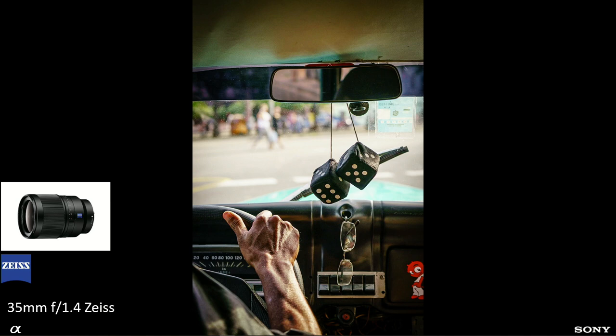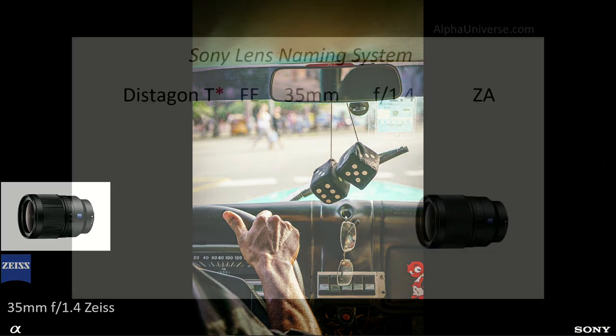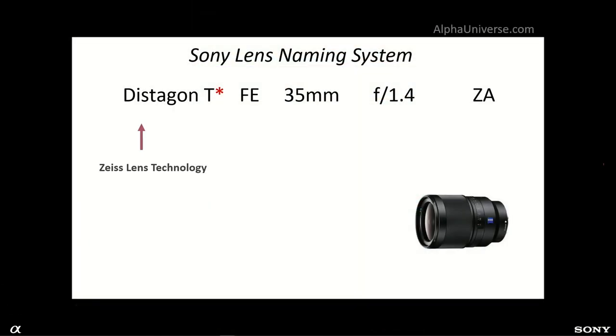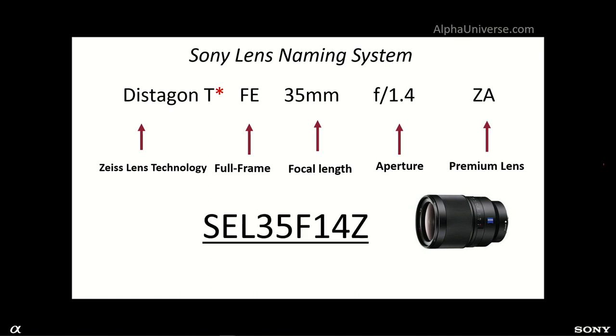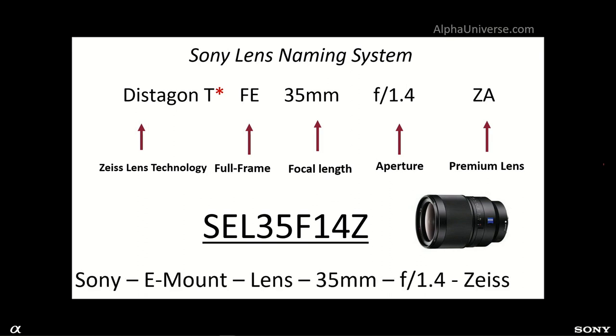Let's take another example, the Zeiss 35 millimeter 1.4. We see that it has the Zeiss lens technology, the T-Star lens coatings, which talks about the structure of the lens and the coatings on it. Then we know that it's full frame E-mount. The focal length is 35 millimeters and f1.4, so we know that's the aperture. And we know it's a premium lens because it's labeled ZA for Zeiss as well. So the Sony naming is Sony E-mount lens 35 f1.4 Zeiss, and that helps identify the lens.